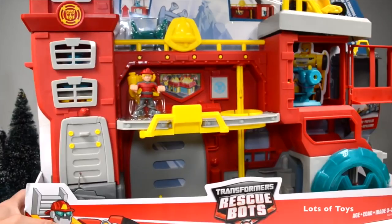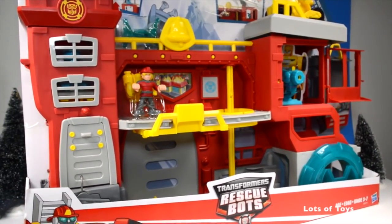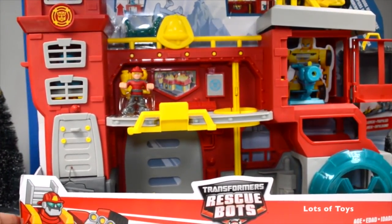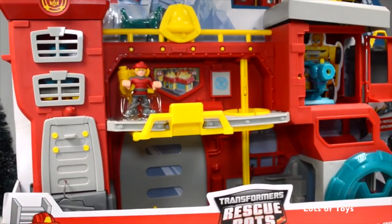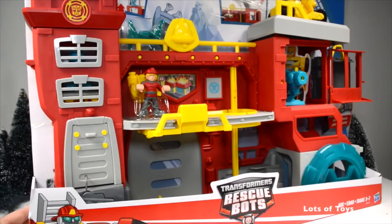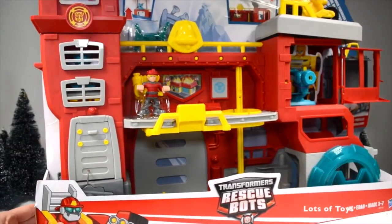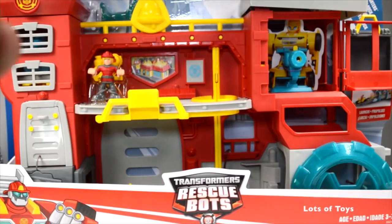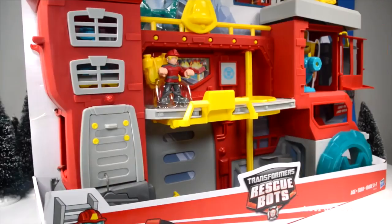Check it out. It's the Transformers Rescue Bots, Griffin Rock Firehouse Headquarters. I've been wanting this toy for so long, I finally got it. And this is actually a decent price. I found it at Target. It's about $40. And it's super awesome. I can't wait to open it up and show it to you. It has a lot of features included.